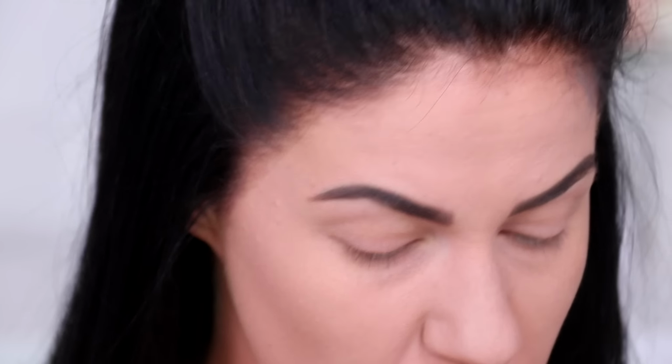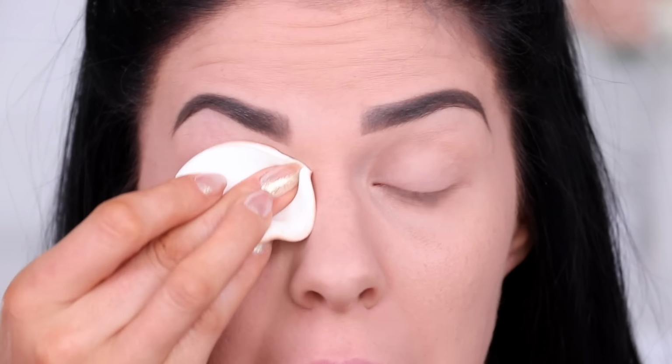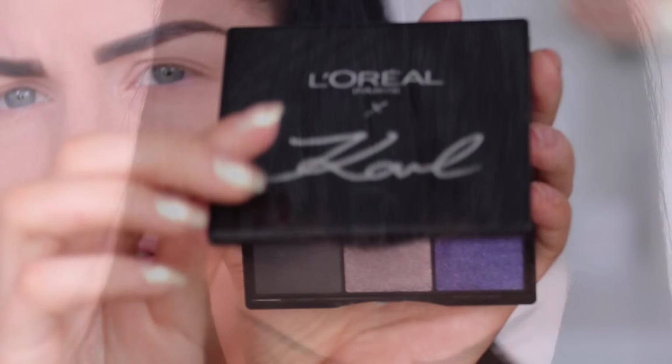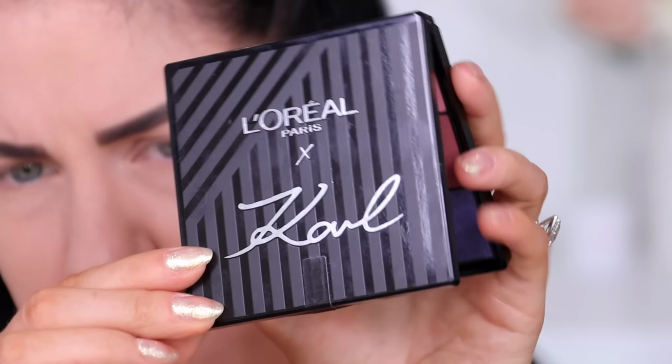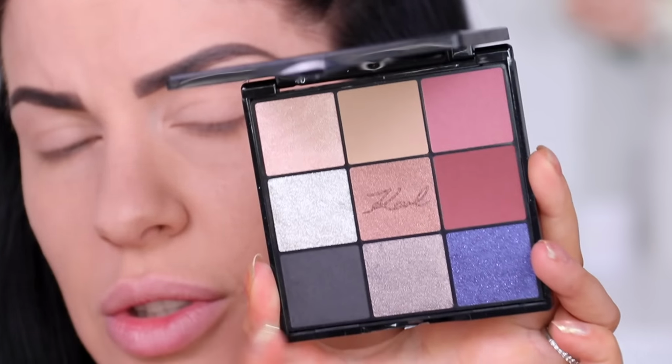Not loving it. Okay, so for eyeshadow, now I already put a reasonable amount of that powder foundation on my lids. I might just pop a little bit more to prime them and just cancel out any colour. Got a L'Oreal palette. So this is in collaboration with Karl Lagerfeld. It is a recent launch for them, but it's my first time ever seeing an eyeshadow from L'Oreal in this sort of format, like the more traditional eyeshadow format. So the external packaging of the palette is really, really lovely. And then these are all of the shades that you do get in there. So it's more of like a cool tone palette.